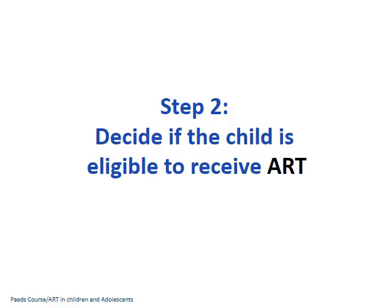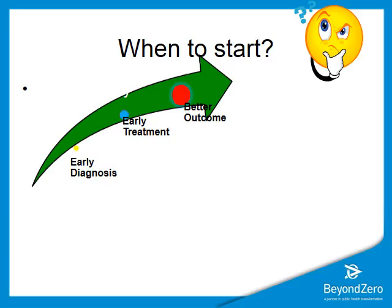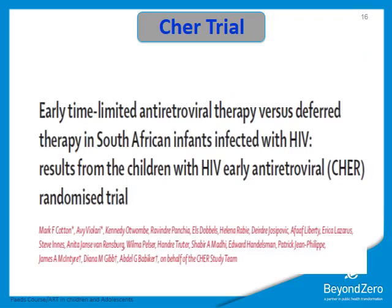About eligibility, there used to be a whole set of slides on why it is important to start children early, that it's important early diagnosis, early treatment, better outcomes. But we now have universal test and treat, which means that all children, regardless of CD4 count and age, qualify to be started on ARVs. And it's just a matter of how urgently you do it, whether within 1 or 2 weeks, that actually has a differentiation. I'll just briefly mention the CHER Trial.